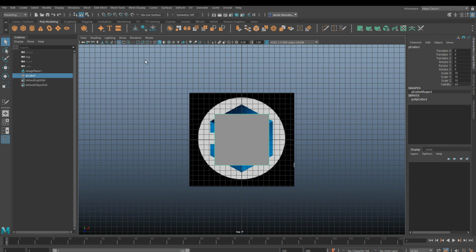Just to note here, Maya is mainly for film and animation, so it's not really a design tool per se, but it has all the tools you need for designing a product, a real world product.